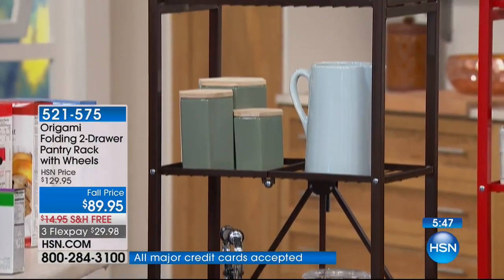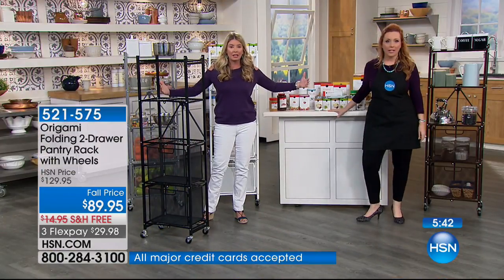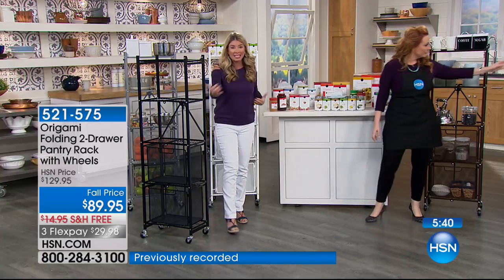So this is 2 feet long, and there are 5 shelves. So think of that, that's 10 feet of storage space. You don't have a 10-foot table.